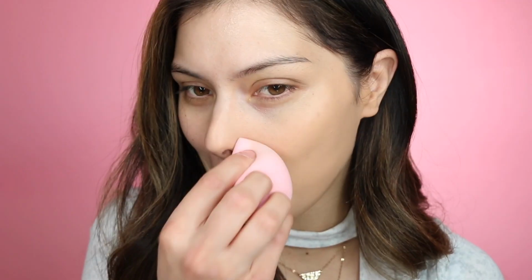With any product that I have left over on my sponge, before I apply more, I like to go into the crease of my nose, because I do feel like foundation tends to build up on your creases, wherever those may be. So I like to concentrate that residual product on my nose and maybe in between my brows, where I do tend to crease a lot more. Now I'm going in with more product, and I'm going to go in on this side.